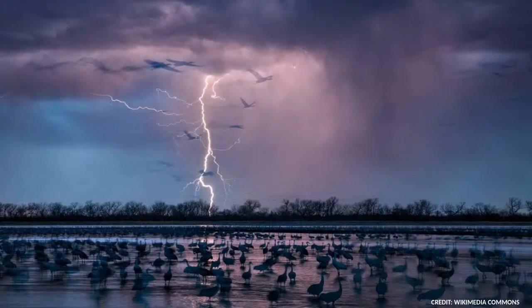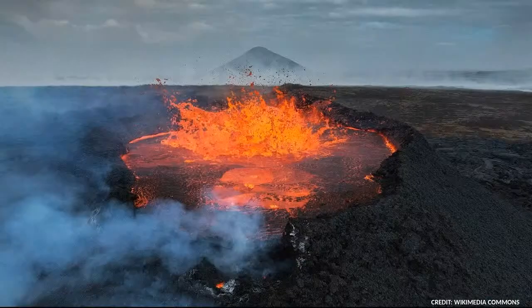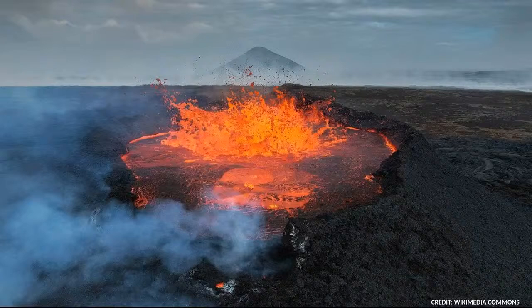Glass has been found in nature forever. It is caused by lightning strikes on beaches and in the deserts. Meteorites hitting the earth can have the elements that are required to create glass. And of course, we've got volcanoes, and the lava that cools, essentially that magma, is glass as well.